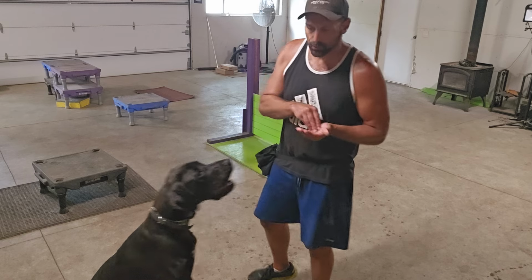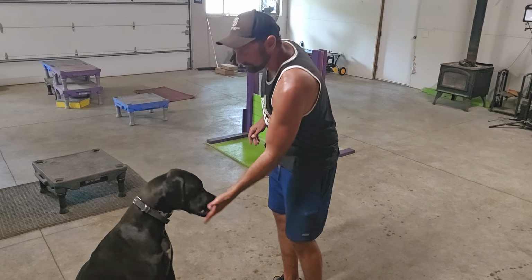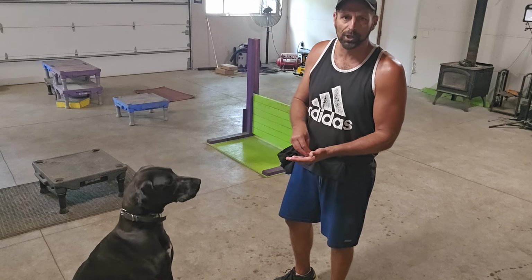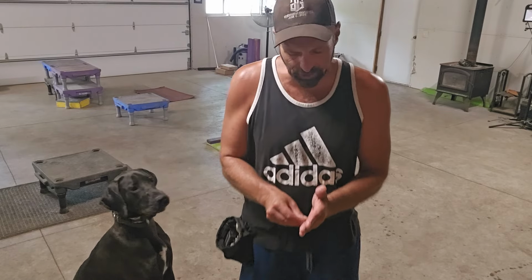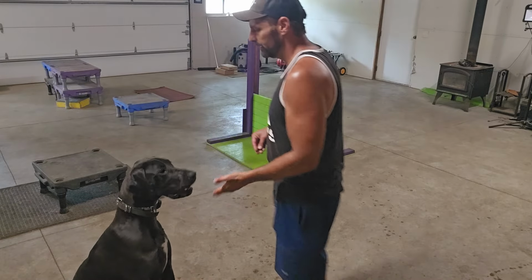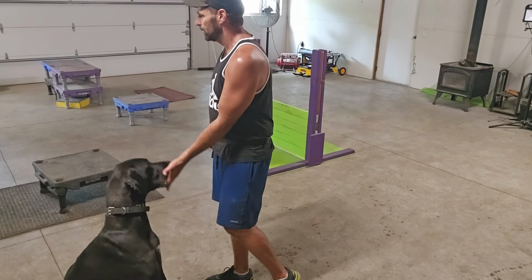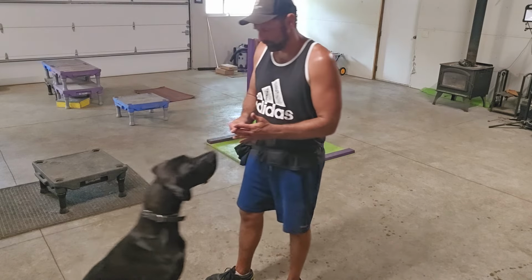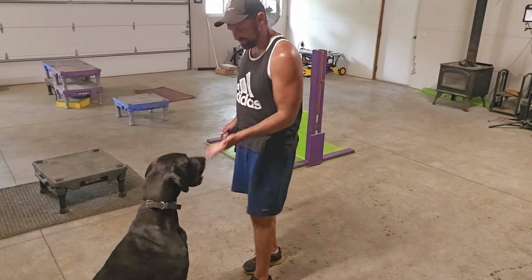Or you can do the old horse method, where you just lay it in your hand flat and feed it like that. But that doesn't work all the time because sometimes I have to be able to hold on to the treat. Another way you can do it is put it in your hand just like that. So you're still kind of holding it, but your hand's flat and she can't bite your fingers. It is so slimy. Isn't it? Yeah, you're slimy.